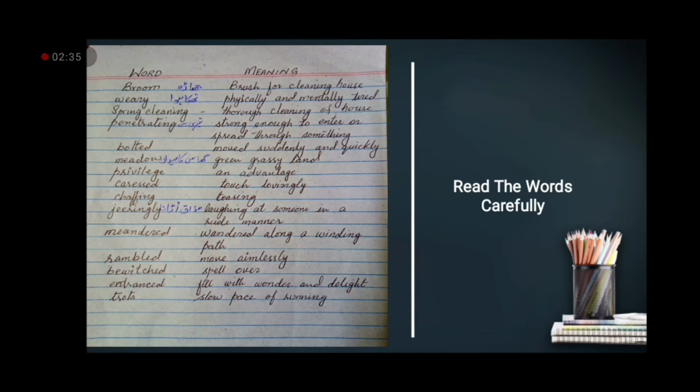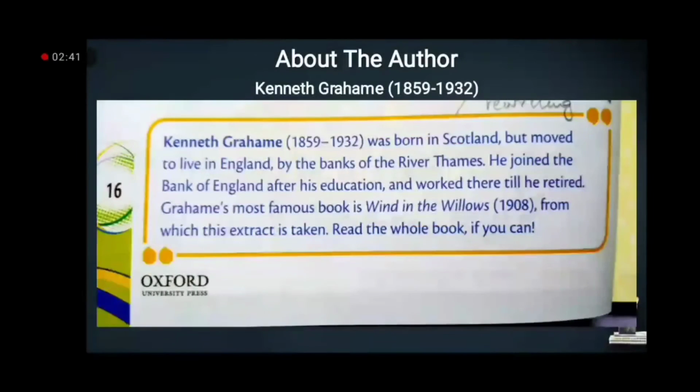Before starting, we should know about the author of this story. Students, this story is written by Kenneth Grahame, who was born in Scotland in 1859 till 1932. Grahame's most famous book is Wind in the Willows, which he had written in 1908, from which this extract is taken. You can read the whole book, Wind in the Willows, if you can. It is really an interesting story.